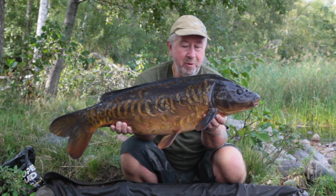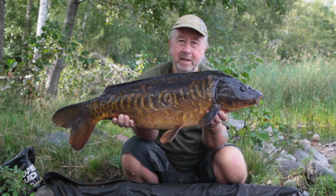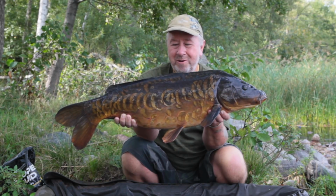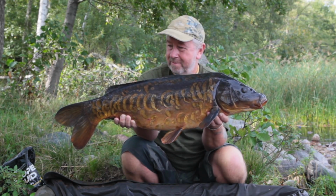And hopefully there'll be more fish, you know, like this to come. Because, oh, it's lovely, isn't it? It's just lovely catching fish like this. Gorgeous mirrors, long dark scaly mirrors. Yeah, beautiful.